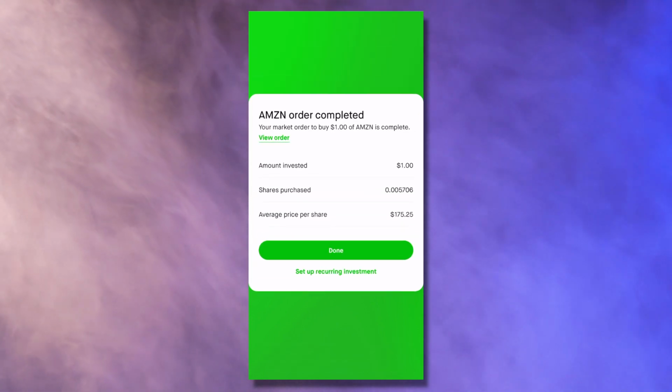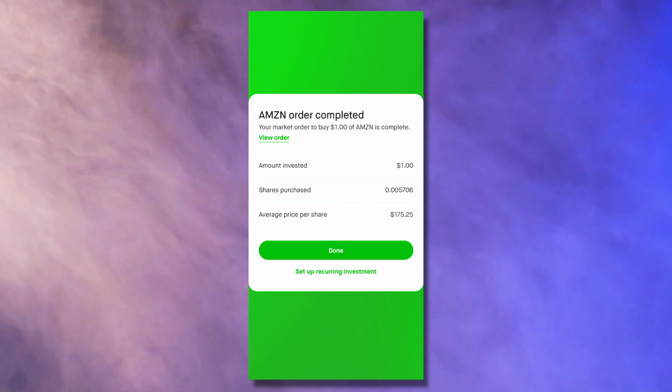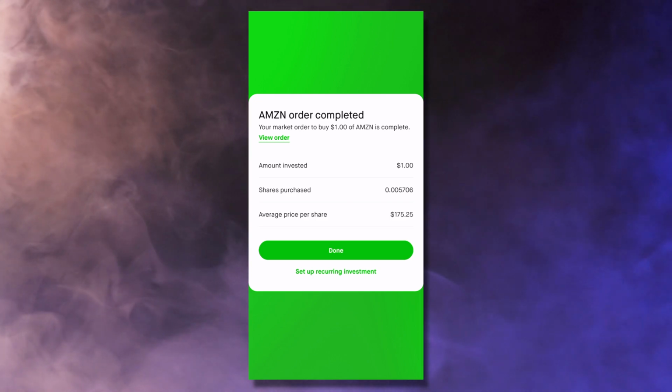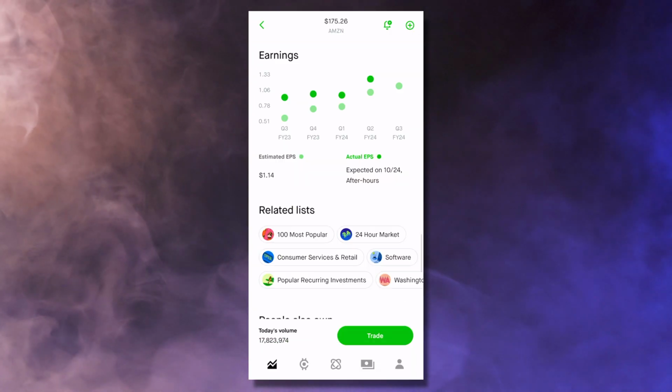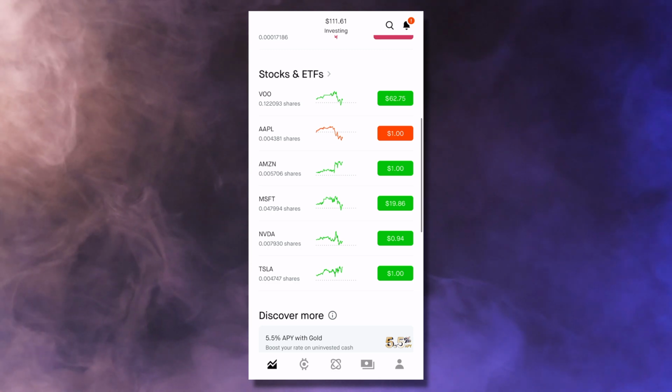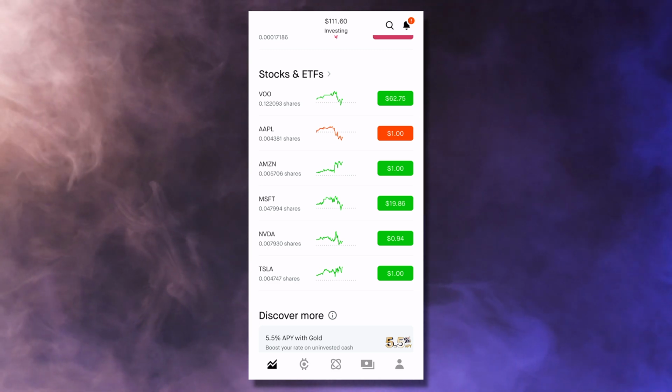And just like that, we invested $1 into Amazon stock at an average price per share of $175.25. And if we click on the Done button and return to the home page, we will now see this new investment in Amazon listed under the stocks and ETFs that we own. Just like that, you've invested in fractional shares using Robinhood.